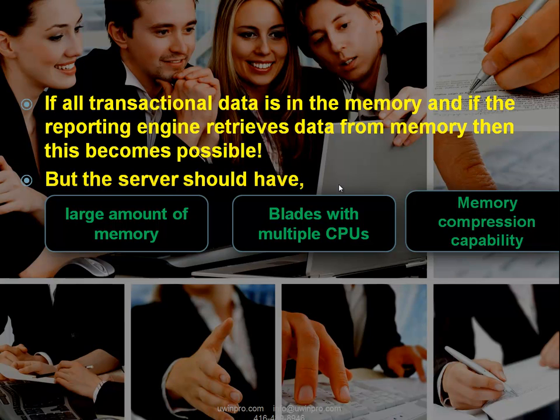And the server should have a large amount of memory, may have multiple CPUs in multiple blades, and it should have memory compression capability also, because my data may be several terabytes. My memory can be only a few terabytes. So it should be able to compress. But as of now, memory is very cheap and hardware is very cheap. So on one side, that is good.